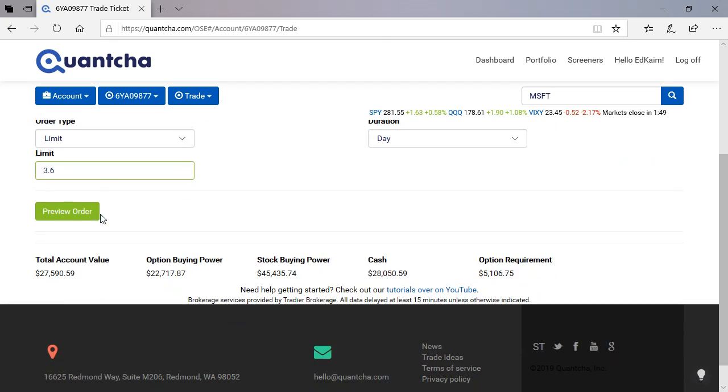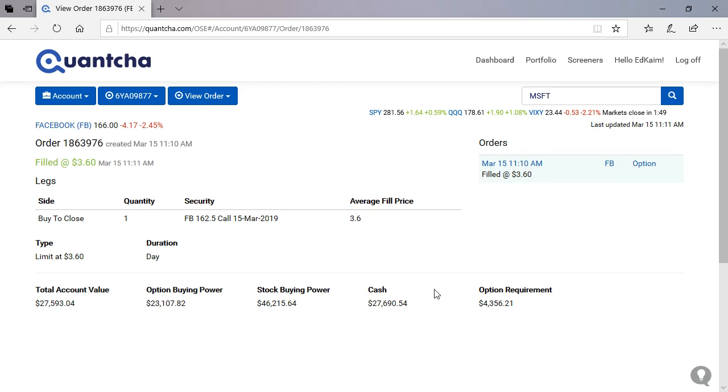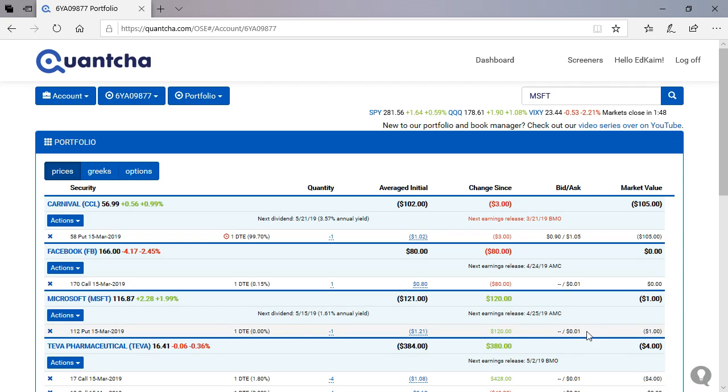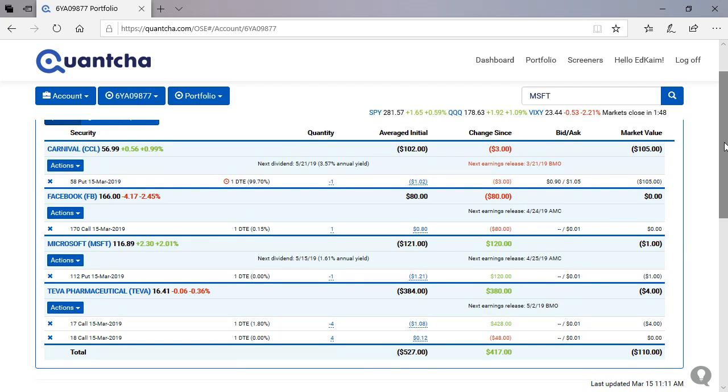I think maybe if we push that out there and let it sit, it may get picked up. Oh, it got picked up immediately. Probably should have been a little more aggressive on trying to close that lower, but it's all good. We wanted out, we got out, and we'll probably just let the other call expire because I don't anticipate that we'll get anything for it. So now we're effectively closed out of Facebook.